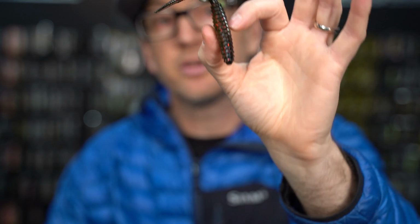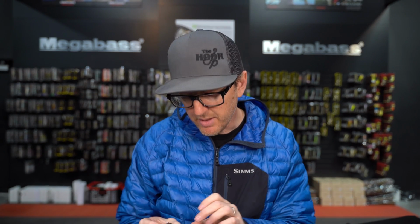And these baits just glide through cover very easily. They just kind of fall through. They're just very easy baits to use and super effective. Fish love them. But not every fish sitting in every bush wants the same bait.